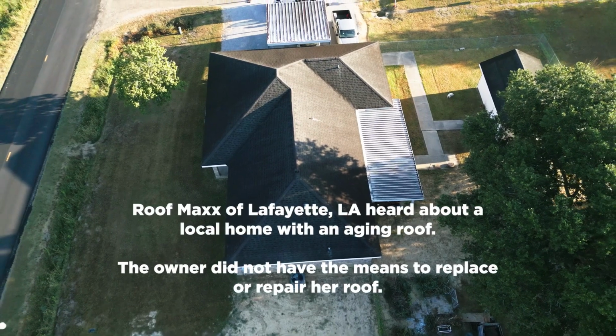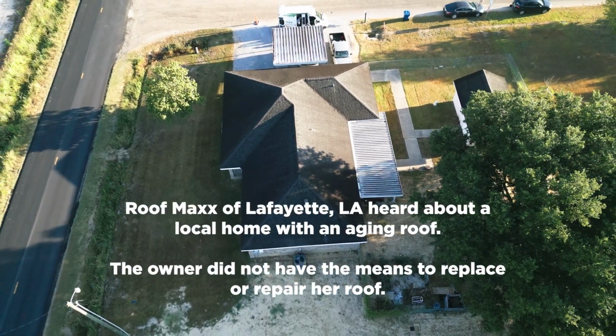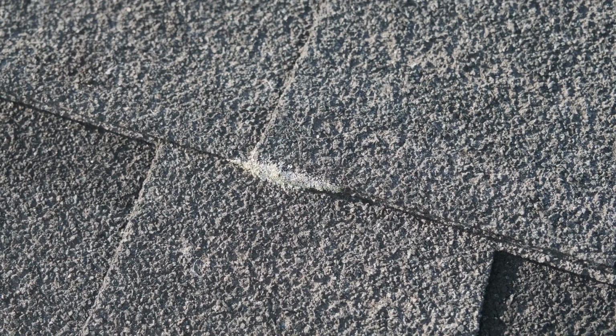We heard about this woman through an association that we've worked with, and we just wanted to do our part to help her out. Yeah, so this roof was about, I want to say, 13, 14 years old. When we first looked at it, it was very brittle. There were some shingles missing. We did a pliability test. We qualified the roof to make sure we could spray it and treat it with Roof Maxx.